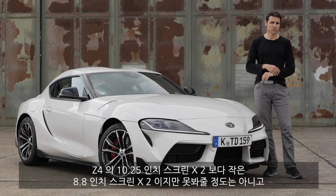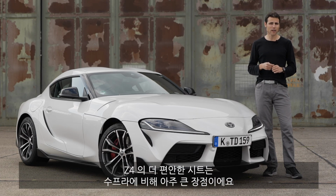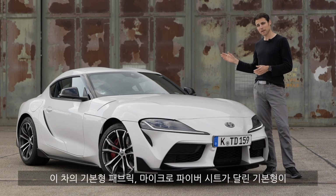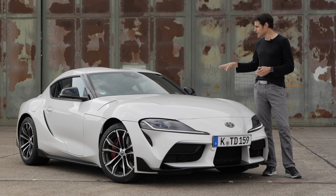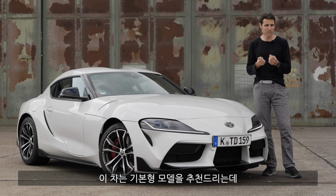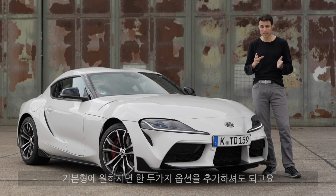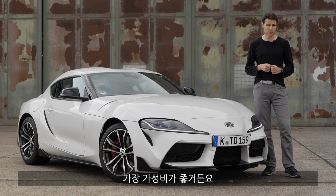And if you have smaller screens than in the Z4, well, I think you can definitely live with that. I think the seats in the Z4 are a little bit more comfortable. That would be a big advantage. Then again, the base seats here offer the better fabric microfiber surface. And I think this also really works when you go for this vehicle in a base trim. Just leave it as it is. Maybe pick 1 or 2 options if you can. And then it also makes sense price-performance wise.